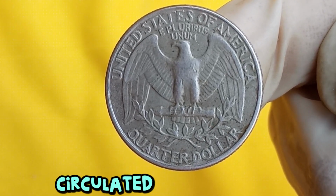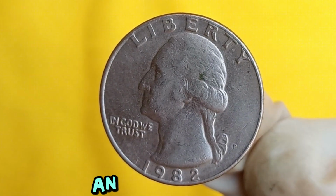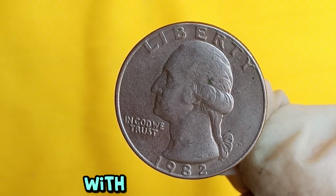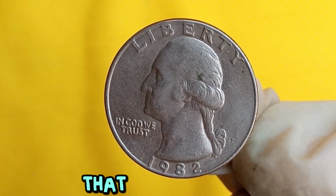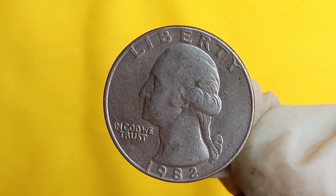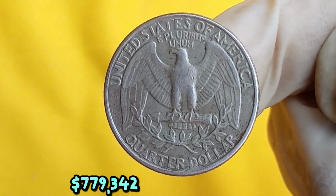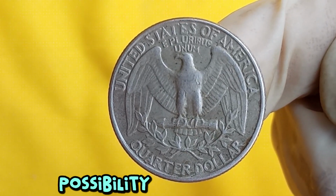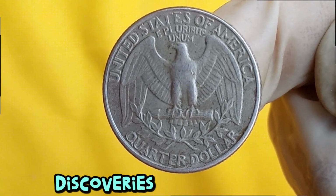Even if you find a circulated example, it still holds historical significance and represents an important year in modern American coinage. The world of rare coins is filled with surprises, and the story of the 1982 P Liberty Quarter proves that even a simple quarter can become a legend in the collecting community. Imagine discovering a coin in your collection that could be worth $779,342. That possibility is what keeps collectors searching, studying, and sharing their discoveries with the world.